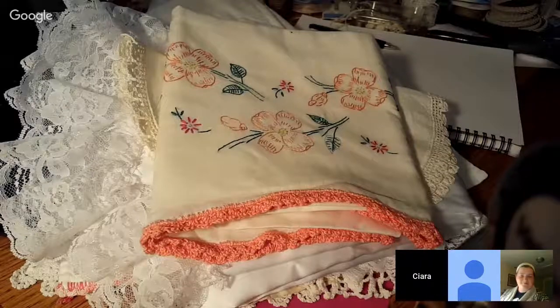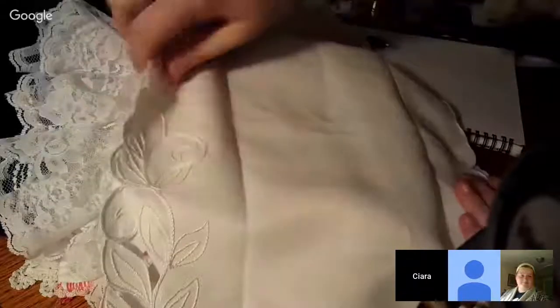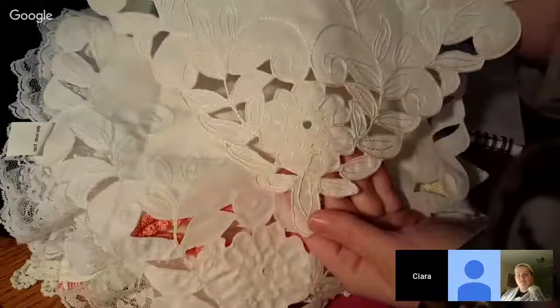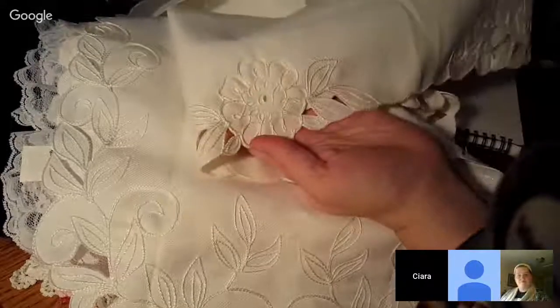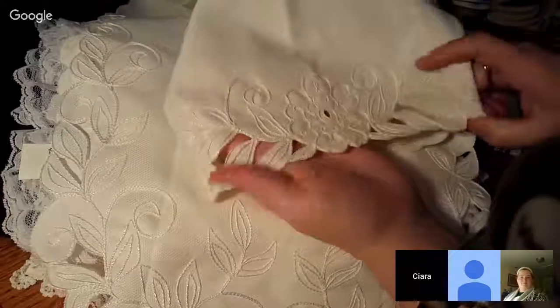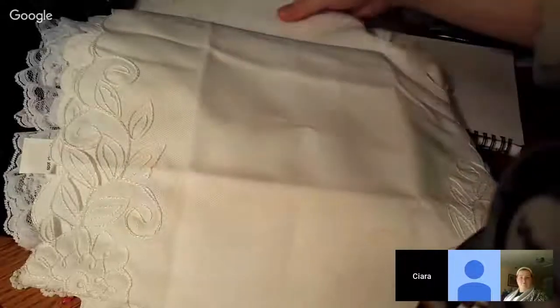Oh, and then you also get this beautiful piece. This is a long white table runner, and it has the cut lace on it, and it's super pretty. And it's really long, and it has even these flowers on the edging, so all this stuff can be cut out and used in your fabric journals or fabric books. That's a really pretty piece.